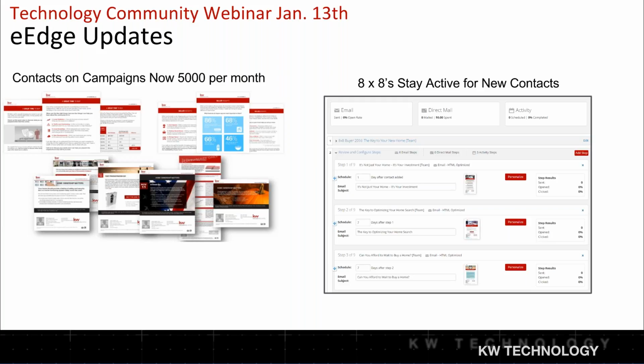So what that means is they're going to stay active. So when you have an 8x8, for example, sent out and the 8th touch has ended for that particular client, that 8x8 became inactive. Now it stays active, so the agent can add more contacts without having to set up the campaign again, without having to reactivate it again. So this is a real great time saver for you all.